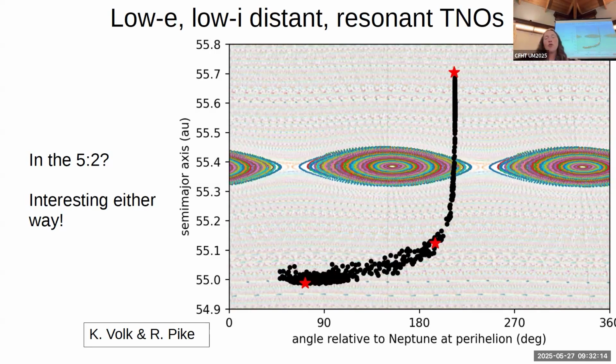That tells us it dropped out of the resonance while it was migrating. That's telling us about the size distribution of planetesimals that Neptune was scattering, right? There's a lot of good science here, no matter what falls out of this orbit.